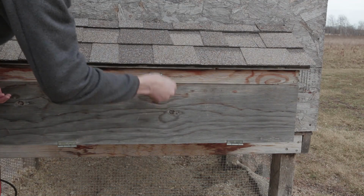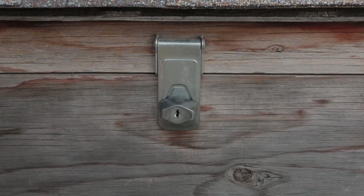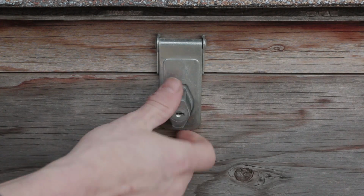One thing I do really like is our nesting box. We ended up building 3 external nesting boxes. It makes it very easy to access from the outside. We ended up incorporating a lock hatch on that, so we do have the capability of locking it.